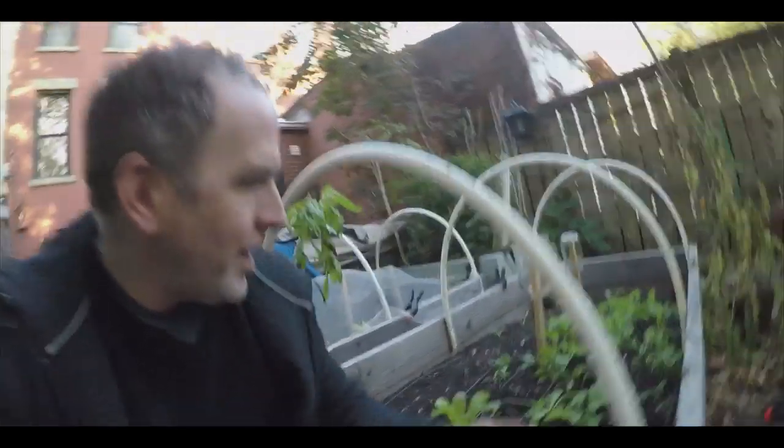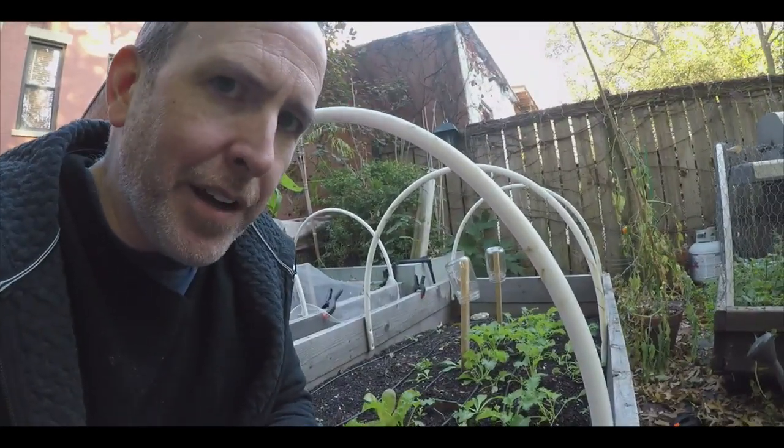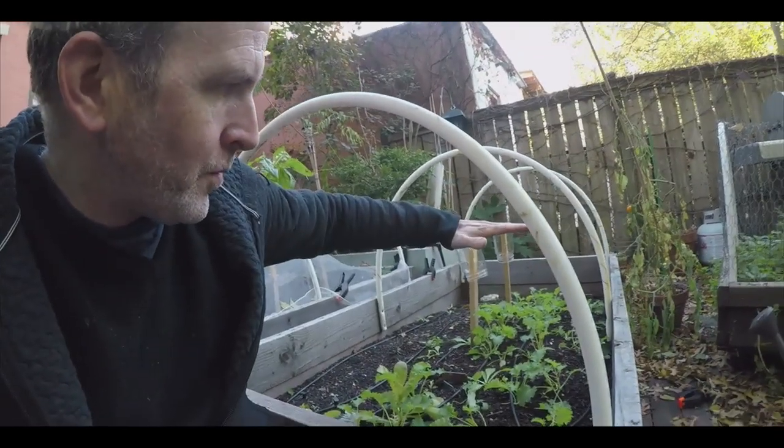These were planted September 15th, my first go at planting green leaf lettuce and kale for the fall. As you can see, not completely thriving and not fully grown, which would be up to here. Lesson learned, 9/15, a little late to plant that.